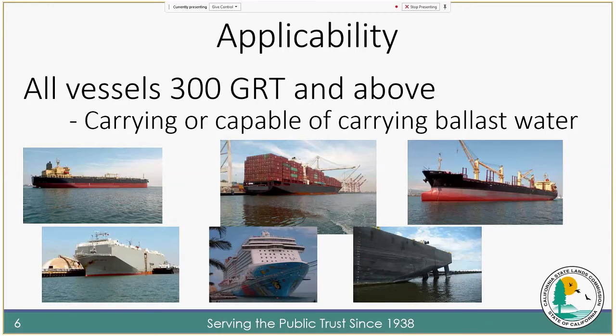So first, with the applicability, the state legislature granted authority to our commission over vessels that are 300 gross registered tons and above that are carrying or capable of carrying ballast water. Since that's the jurisdiction that we've been granted, those are the vessels that are subject to these requirements.